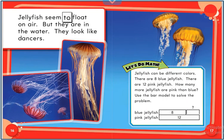Jellyfish seem to float on air, but they are in the water. They look like dancers.